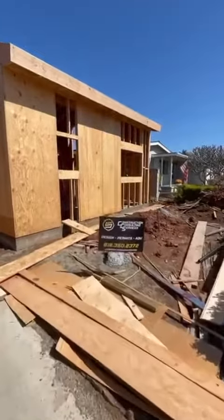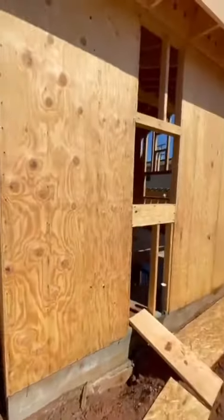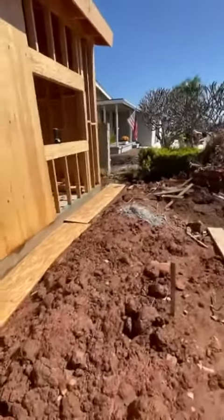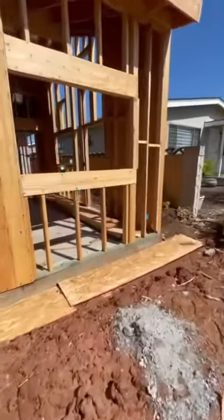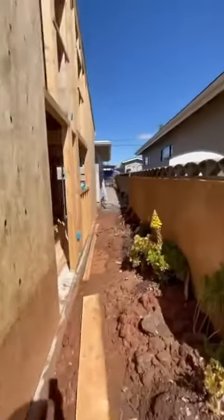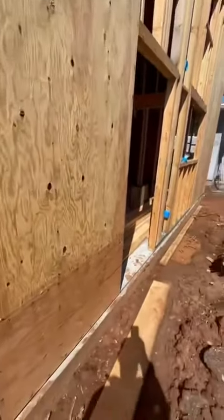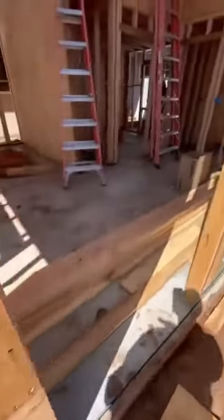Welcome to our job site in San Diego, California. We are building a detached 480 square feet of an ADU. This is where the front door is gonna go.